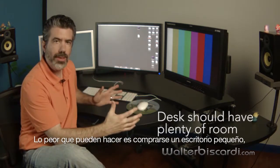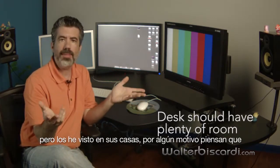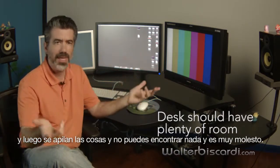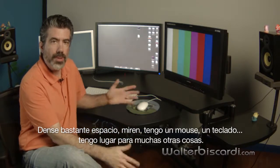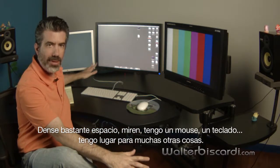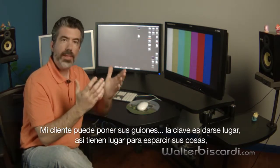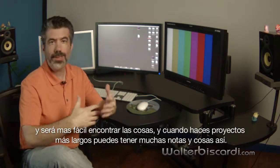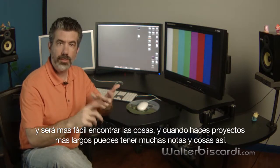The worst thing that you can do is just buy a small desk, especially you people at home. Some reason you figure, well, I'm at home, so I'll just get myself a little tiny desk. And then you've got stuff piling up all over the place and stacking up and you can't find things and then it gets annoying. Give yourself plenty of room. Look at this. I got a mouse. I got my notes sitting over here. I got room for plenty of other things. My client can put their scripts down. The key is give yourself room so that you have room to spread out because the more you spread out, the easier it is to find things. And especially if you're doing longer projects, you're going to have lots of notes and things like that.